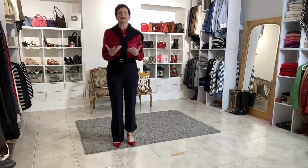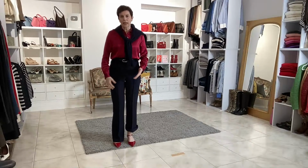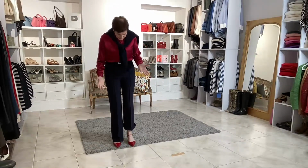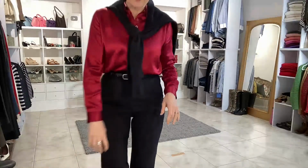Then if this is something that you want to do to lengthen your legs visually, that is something to think about. Wear longer trousers with pointed shoes. If you don't mind, wear shorter trousers. But I wanted to let you know that because this spring we are seeing shorter trousers, so that you're able to make better choices for you.